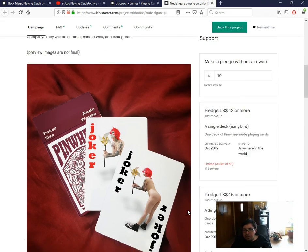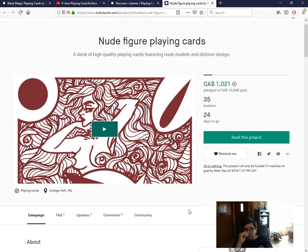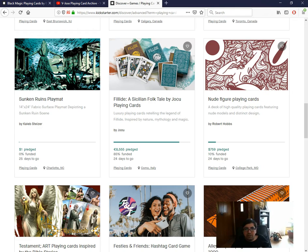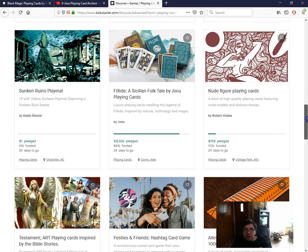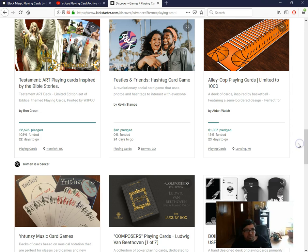$12 US for one deck on the early bird, $15 the regular price. I have no interest. If I want to see nude women, I can see them anytime. All you have to do is search engine them, really. I don't need them on my playing cards. I prefer playing cards that are a little bit more family friendly for the most part.